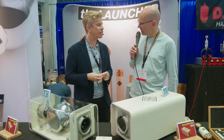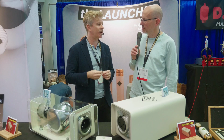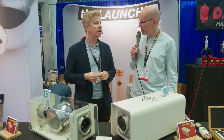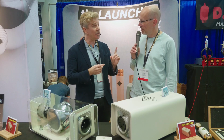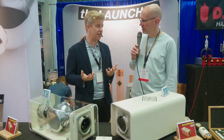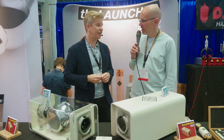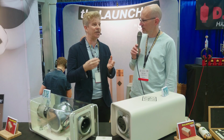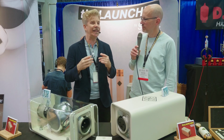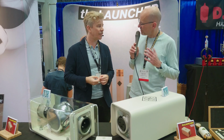Cool, so it's an active device, is it? Yeah, it takes 48 volts, but it doesn't pass it to the mic. Okay, so designed primarily for moving coil dynamic mics and ribbon mics. Exactly, yeah. But you can use it with tube mics. Sure. And you can even use it with condenser mics if you power them before you hit the launcher, which people do. Some people have started experimenting with using it with bass. I think it's going to be something that people experiment with.